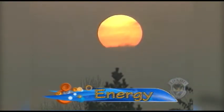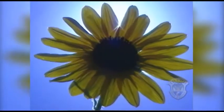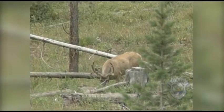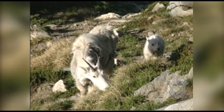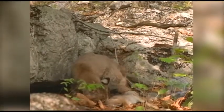Sunlight is energy, and energy is what all living things need to survive. So the food chain is how energy moves through nature. Basking in the sun is how plants convert energy into food, and lots of animals eat plants, even you. So when an animal eats some plants, that energy moves from the plant to the animal. Yeah! And when that animal gets eaten by another animal, yummy.